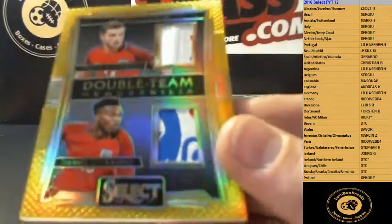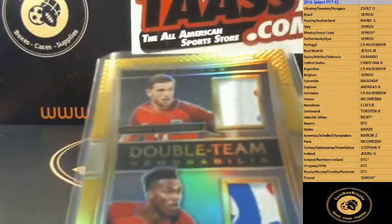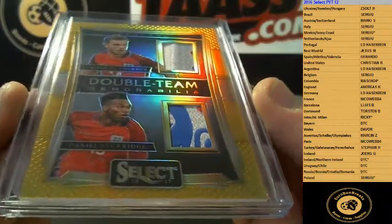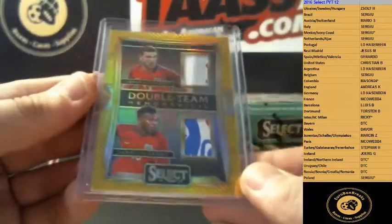Wow, look at this goal. Wow, look at this patch of Sturridge. Wow. That is Andrea. Sick patches. Even the first patch is sick. Sick. That's a nice patch. I like patches like these. That's part of the logos. Numbered 7 out of 10. Sick.